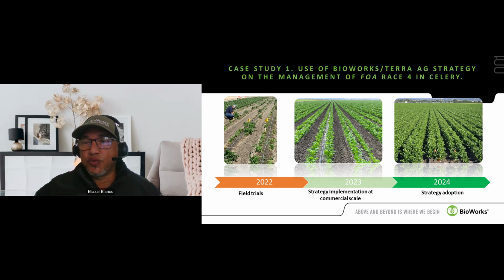So jumping into the specific uses of our products, the first case study we're going to mention is the use of Root Plus, OnGuard, and Chamay. This is a strategy that we came up with as a result of a request from one of the growers in Ventura County. They were facing many problems with Fusarium oxysporum forma specialis apii in celery in particular.